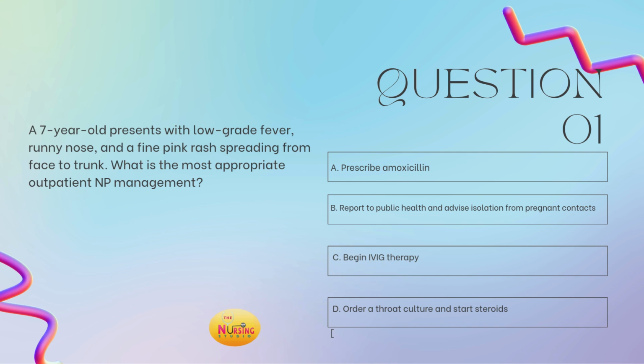Now, down the German measles route. Remember, rubella is German measles. Rubeola is measles. Rubella is the German measles. So this is also a reportable condition. And the reason why B is your best answer, to report them to public health and advise isolation from pregnant contacts, is because it is teratogenic. So you want to stay away from pregnant women, okay? So report to public health, advise isolation from pregnant women, okay? And then supportive symptomatic management for the child.